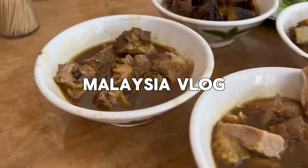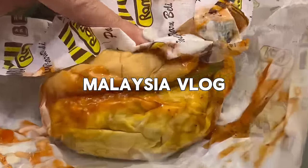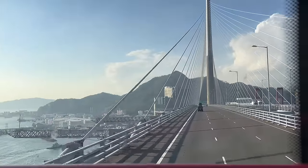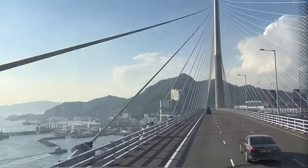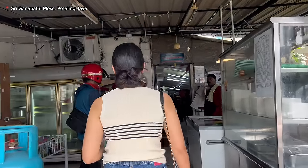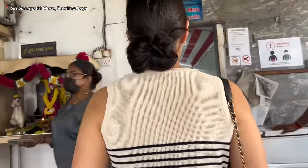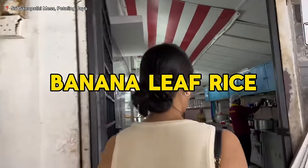We will be exploring Kuala Lumpur from a foodie perspective, and stay put to find out why KL is a food heaven. This is my second time in KL, so I'll not be checking out the iconic landmarks, but I'll be eating a lot. My friends were super sweet, they picked me up from the airport, and we're off to our first stop, banana leaf rice.